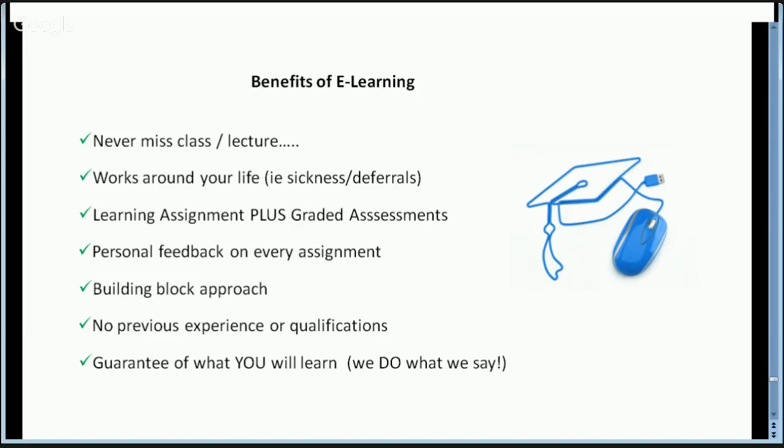We use a really, really very effective building block approach. And it applies to every single lesson, and it applies to the courses themselves. So you won't realize how much you're learning at the time. We've layered them very, very carefully. Some people come back afterwards and they say, oh my goodness, I just cannot believe how much I learned.